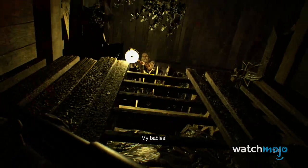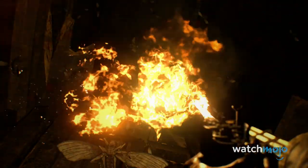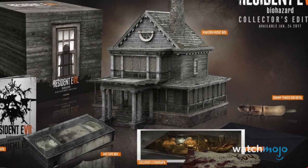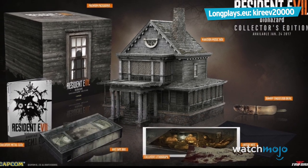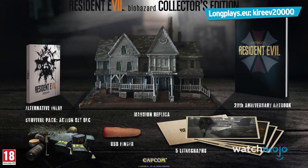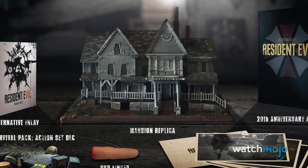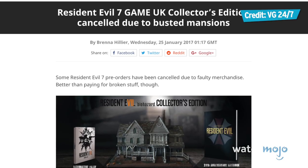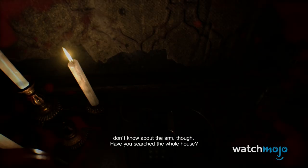Although most received DLC, only Japan got a soundtrack, while Europe and Australia were the only ones to get an anniversary art book. Worst of all, though, were the version differences between Europe and North America. While those on the west of the Atlantic got a realistic Dollfinger USB and a music box model of the house the game is set in, Europe received a cheap-looking finger USB and a model of the house that reportedly smelled bad.